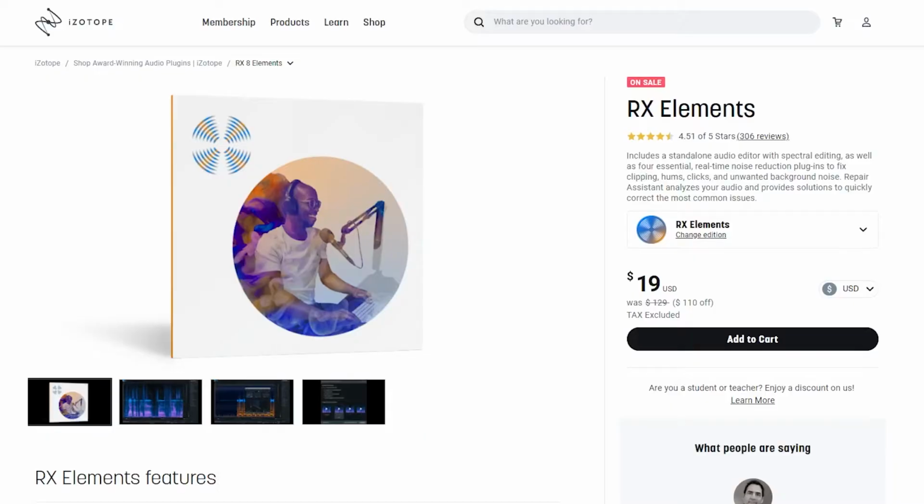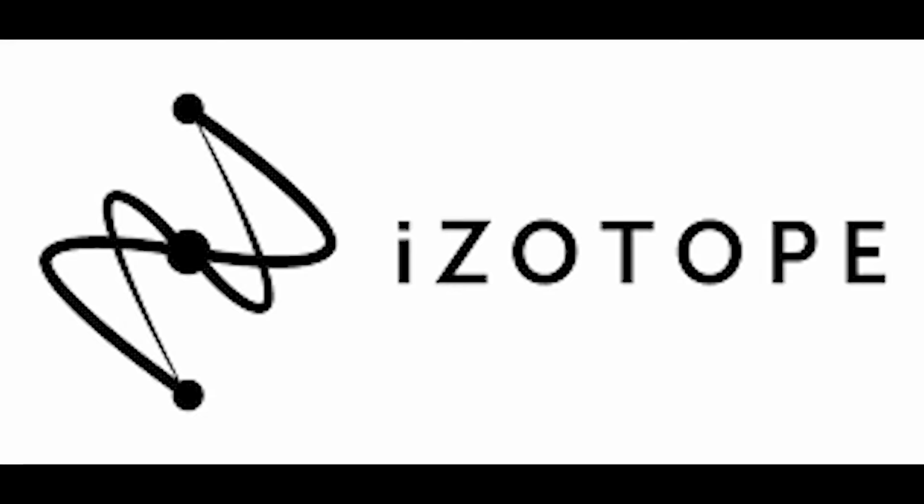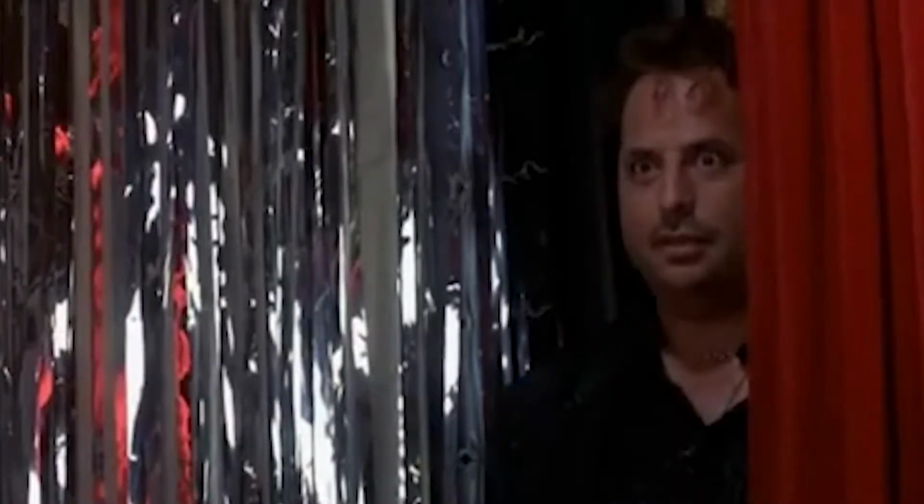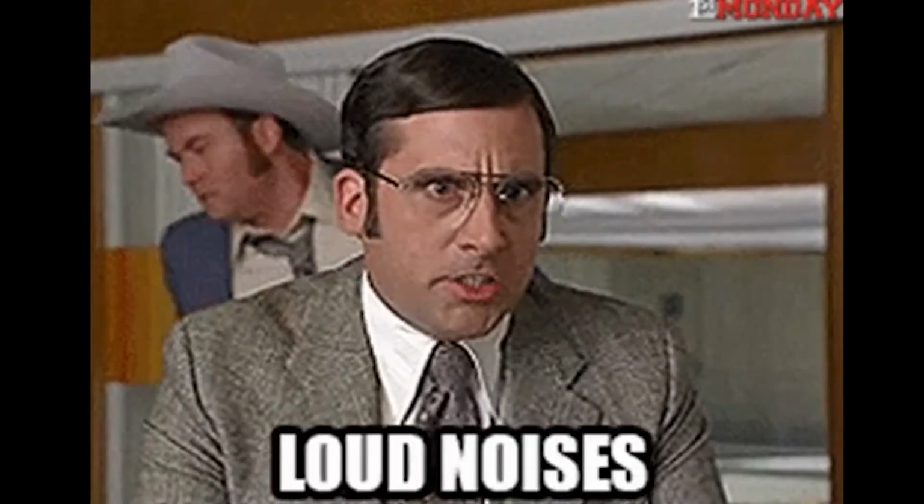I got this in the RX7 Elements bundle from iZotope, and this is the greatest plugin for getting rid of background noise. Peek behind the curtain for you, I live near an airport, not the best thing for recording audio, and unfortunately it's not realistic to soundproof my small studio, so I kind of have to deal with airplanes at all hours of the day.